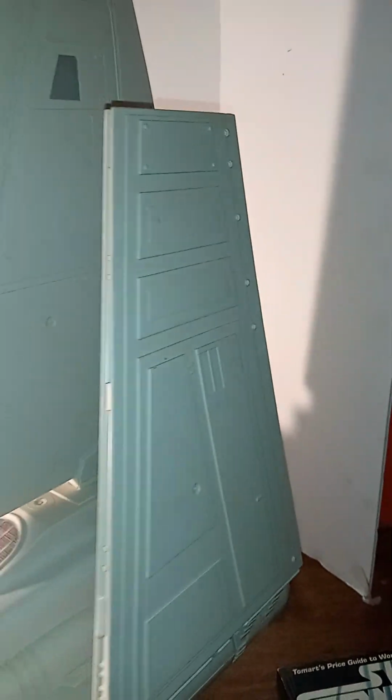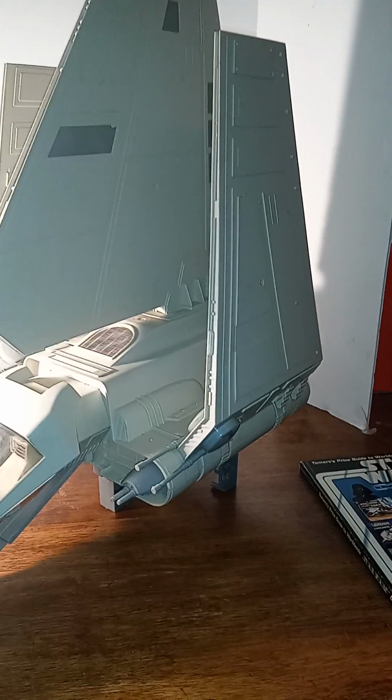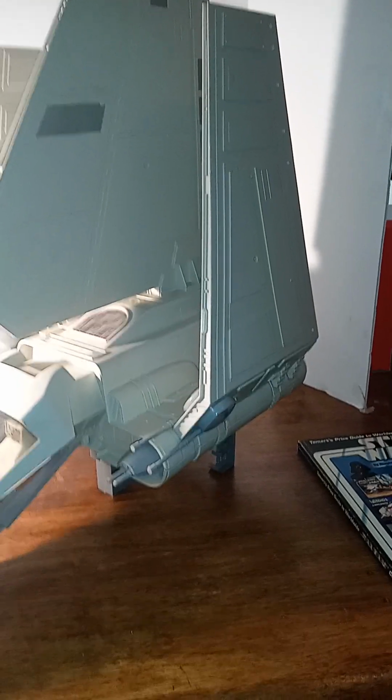And this is the, I'm not sure. You can tell that this is for space travel because you see it's pretty airtight there. Anyway, guys, it's so big I had to film it at this weird angle like this. But I hope you enjoyed seeing the vintage Star Wars Imperial Shuttle.